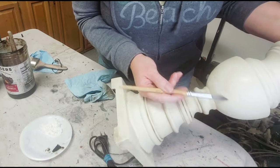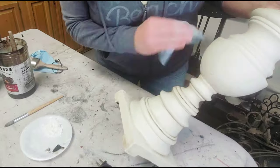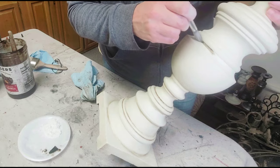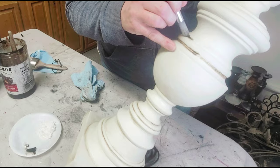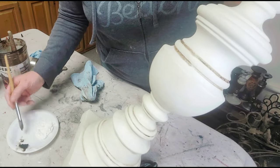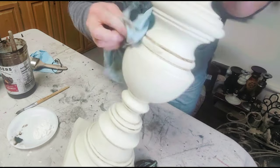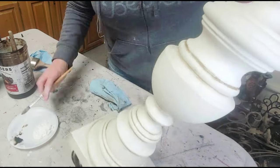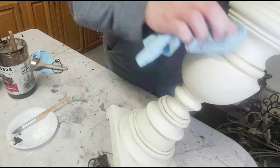Once that was done, it was pretty, but it needed some pizzazz. So I went through with an artist brush and my DIY dark wax and painted the wax into all of the little details in this piece. And let me tell you, it really gave it a lot of beautiful patina, a little bit of age, and just made all of those details stand out really beautifully. I also went over the whole piece with a very, very dry brush and some dark wax, just again to give it all a little bit of age and patina. And I absolutely love how it came out.